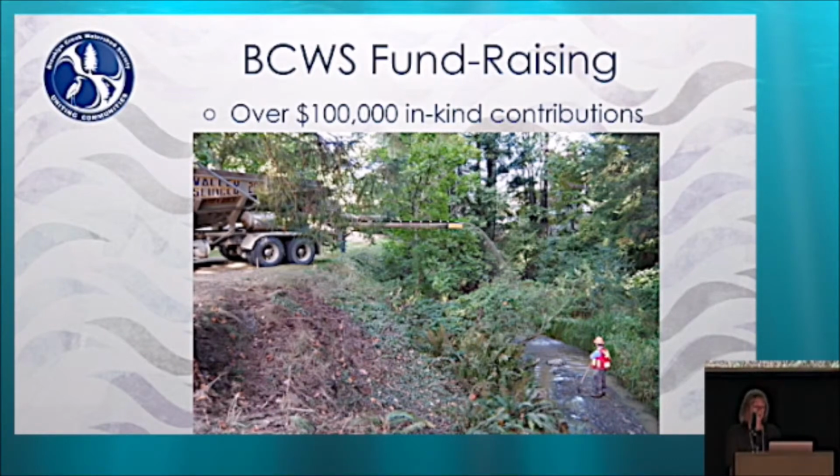This particular illustration just shows a gravel slinger delivering the gravel into the stream so that we didn't have to haul it by wheelbarrow from the truck.